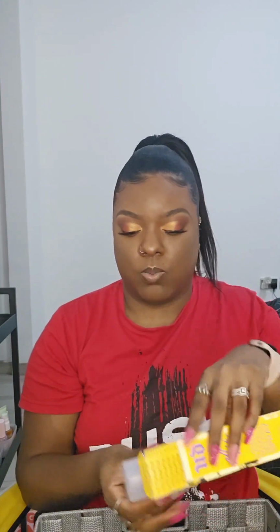It was supposed to be the black and purple one, but I was in a rush and I picked up the wrong one, but I do love this one as well. It's just the yellow one.